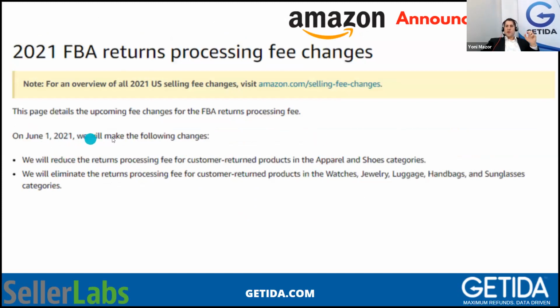Once again, June 1st was a big moment this year with announcements and opportunities for sellers. Amazon is reducing the return processing fee for customer return products in apparel and shoes categories. Apparel and shoes categories got a major hit in 2020 during the pandemic. People were not really going outside. They were getting stuck at home. They're not shopping as much for apparel and stuff like that. That was 2020. Now 2021 and on, Amazon is expecting these categories to recover, and they're signaling to the FBA sellers, send us more products, more goods.